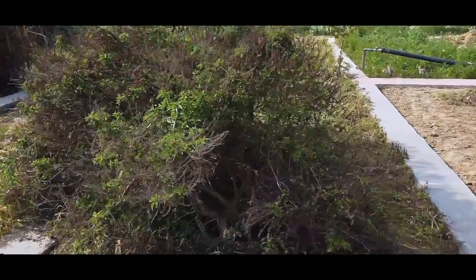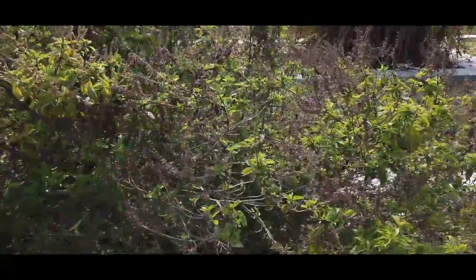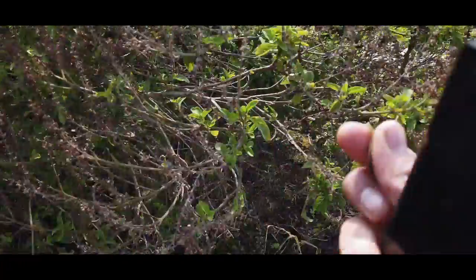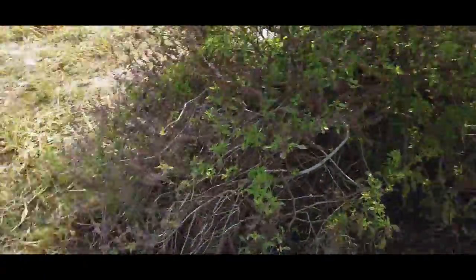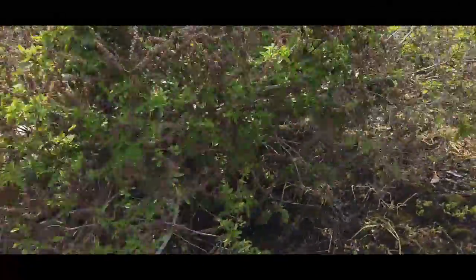Okay, so this is a huge camphor basil bush out here. I haven't seen this big of a tulsi plant, and I could probably chew it as well. Yummy. It's different from the regular basil we see.